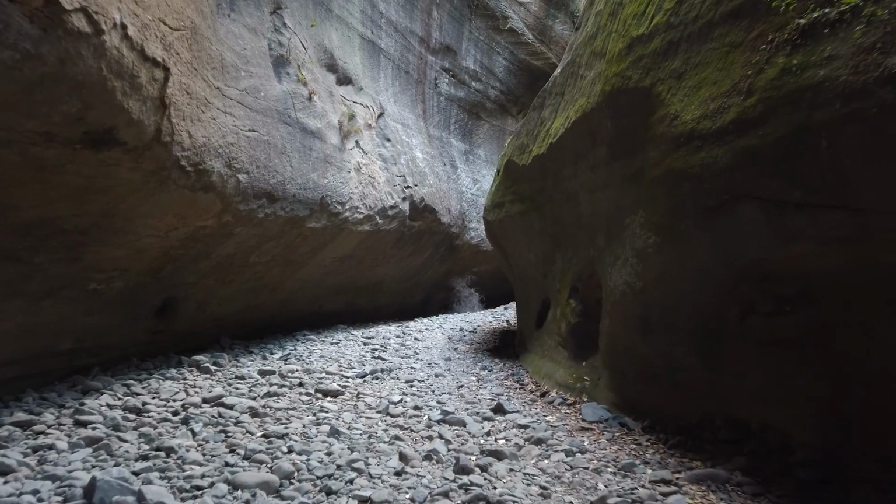Moved a bit further down the canyon, and I've framed up another composition, pretty much the same sort of concept as the last one. I want to use the rocks as a leading line into the canyon, and then those curved canyon walls as a continuation of the leading line.